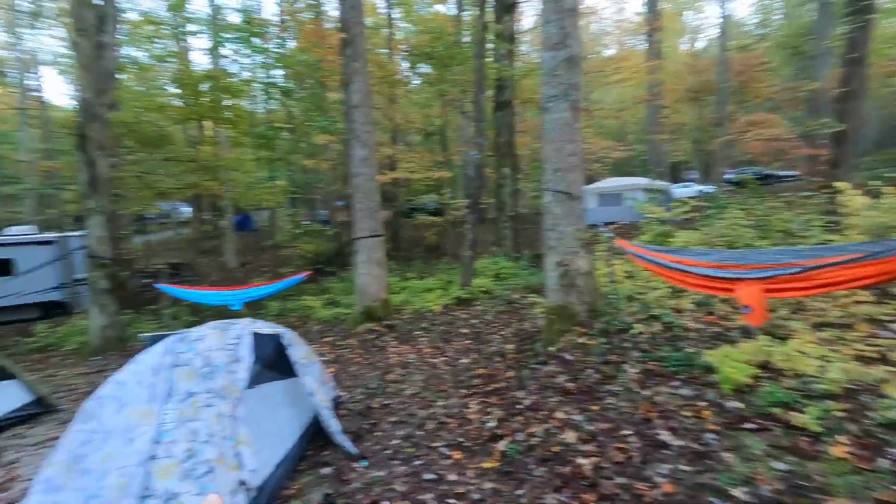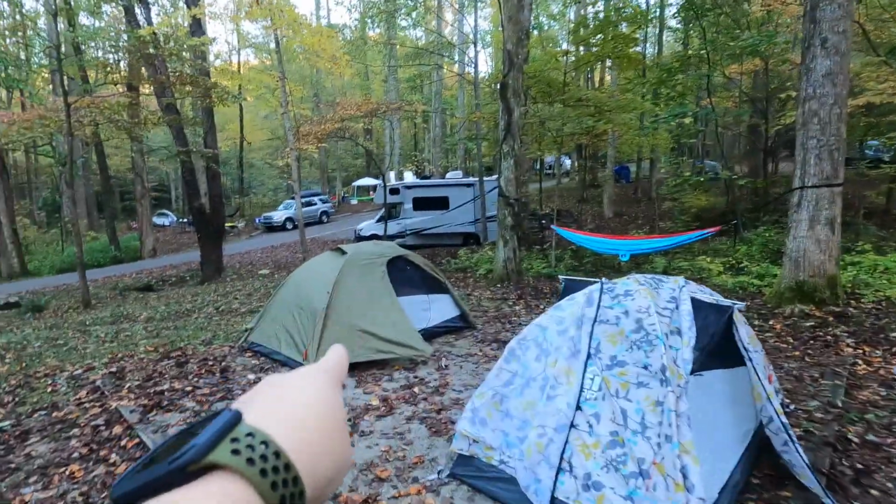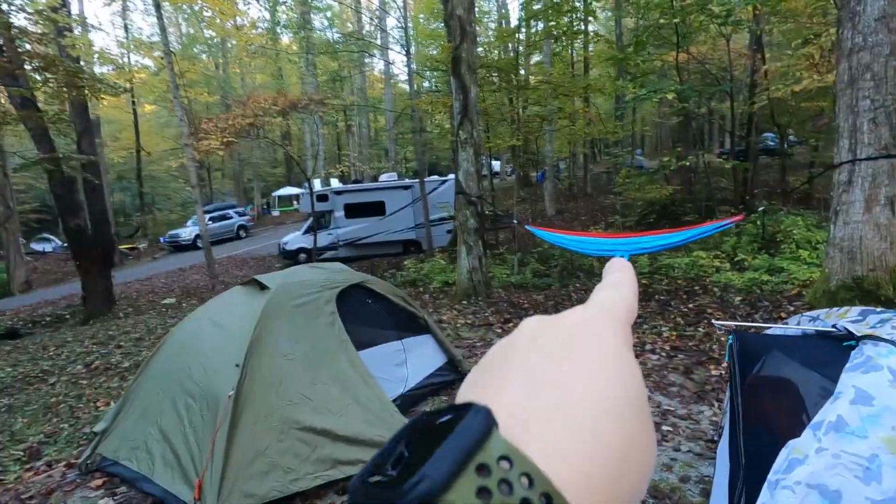Let's check out our tents and hammocks. This is Mel's hammock, Mel's tent, my tent, my hammock.